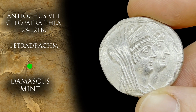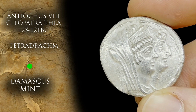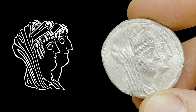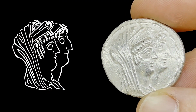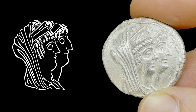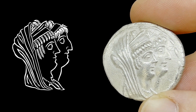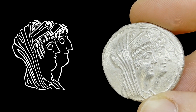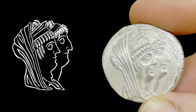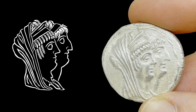Next we go to this marvelous piece, with a juggernaut bust of mother and son, which hides in its lovely facade a really sinister story. So here we have Antiochus VIII and Cleopatra Thea, with this lovely veiled bust and wearing a stephane, a jeweled headband often worn by important women in Greece.